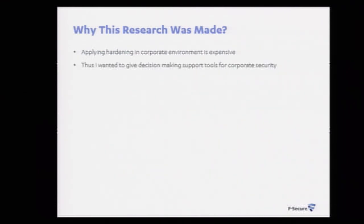So basically, first I want to lay the groundwork on why I did this research. The whole point is that for corporates, applying hardening is expensive. You don't do system configurations unless there's a good reason to do so, and whatever extra the chief of security asks from IT staff will most likely be met with, no, we're not going to do it because it costs money. So I wanted to give a decision support tool to base why this should be done, why some practical operations should be done, and just how effective it is.